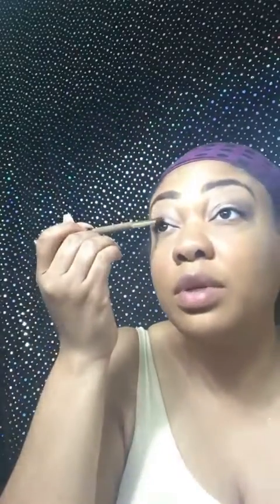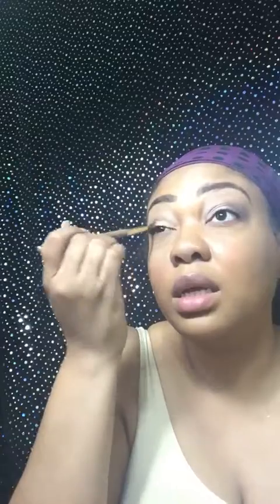Alright, and then I'm just gonna go in. I'm just gonna take this shimmery orange right here, and I'm just gonna put that on the top of my lid.